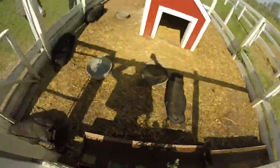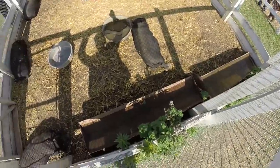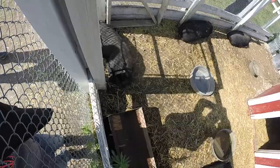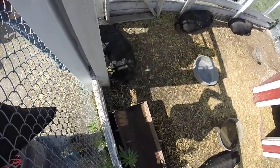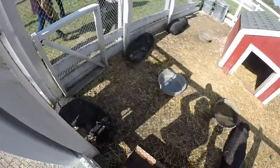These pigs are fat. Look at him, wagging his tail and junk. Oh, there's another one right here. Hey, pork chop. Hey, what's up, pork chop? Yeah, I called him pork chop. I call him bacon. Bacon? That's a good idea.